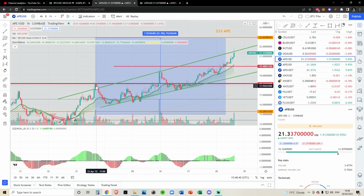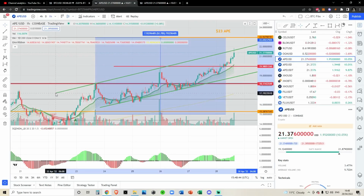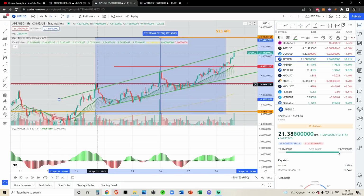We've come into contact with this, depending on how you want to draw it. I prefer drawing it to how it was. I guess you could draw it to the wicks like this, and then it's arguable whether we went for it. I prefer to draw it from here, because you've got a touch point. You've got a touch point here as well, so you've got resistance, support, support, resistance, and you just got more touch points this way. I think this is nicer.